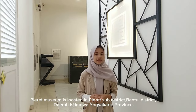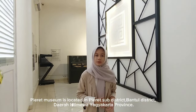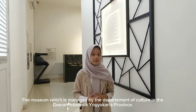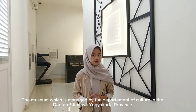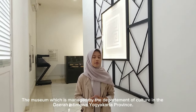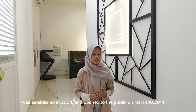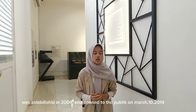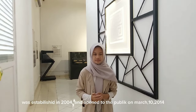Pleret Museum is located in Pleret District, Bantul Regency, Daerah Istimewa Yogyakarta Province. The museum is managed by the Department of Culture of the Daerah Istimewa Yogyakarta Province. It was established in 2004 and opened to the public on March 10, 2014.